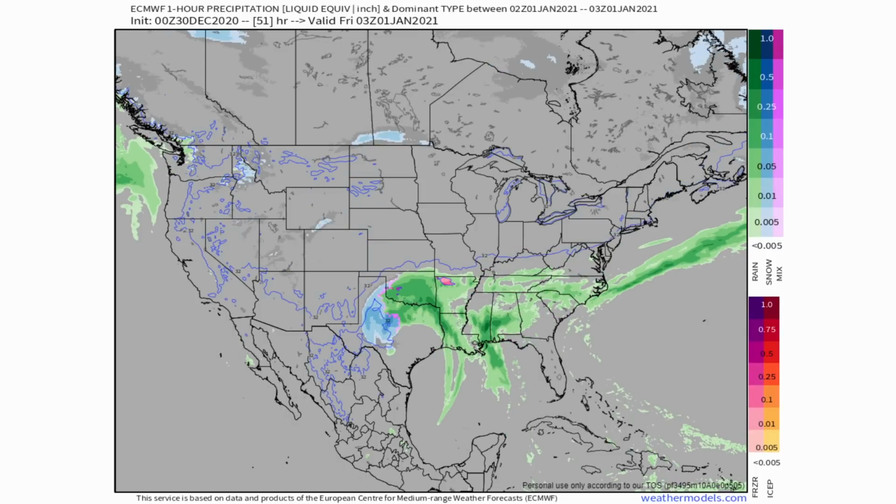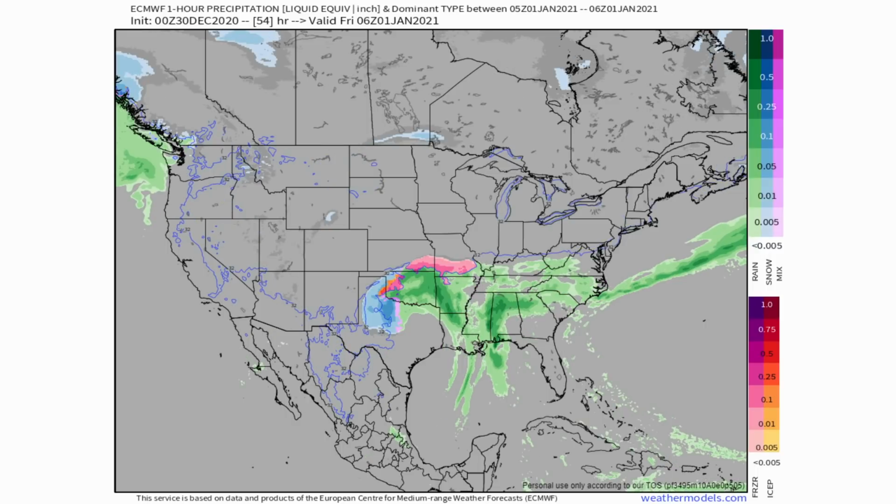This system now starts to progress a little bit further north, and what we actually start to see is that over portions of Arkansas, maybe a little bit of ice starts to set up over northwestern Arkansas, and then this is where it starts to get really dangerous with all this ice that's falling over Missouri, Kansas, Oklahoma, Texas, and we see all that sleet and freezing rain and ice precipitation in that pink and then also in that orange there. So that's where you have to take precaution.